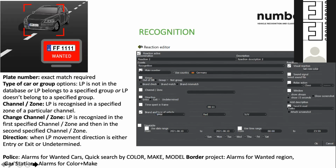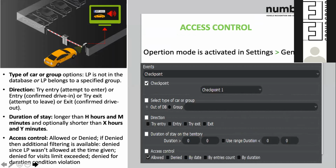Okay, so let's go further. The second event type, which we can find in NumberOk SMB, is access control. So we can set different alarms and reactions for access control cases. For example, it can be a reaction for some group of vehicles. In NumberOk SMB, you can create different groups, and you can make access by schedule, as Sergey said. And for different groups there can be different access schedules, and you can also make a reaction.